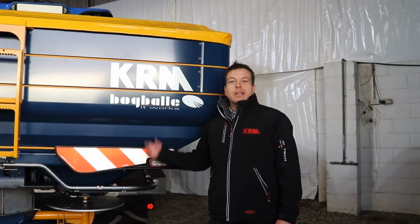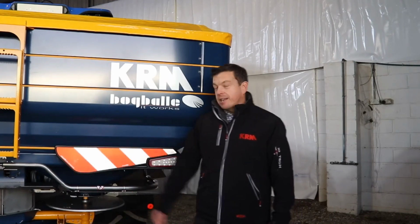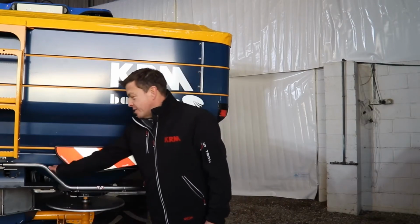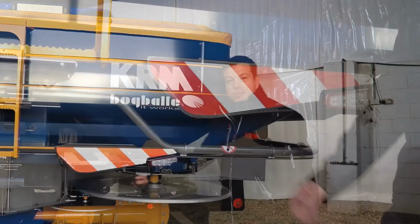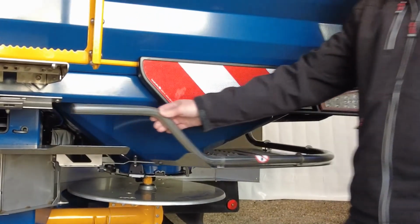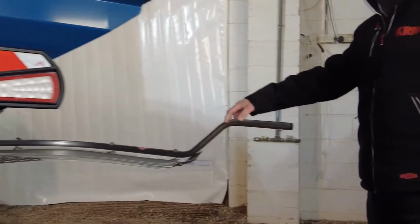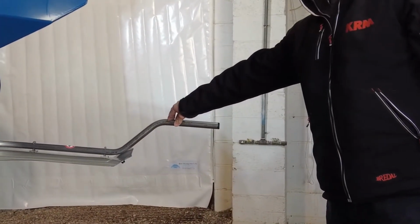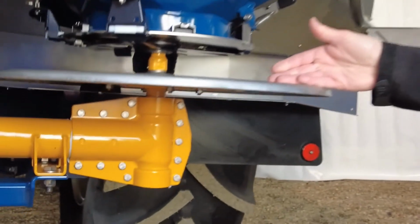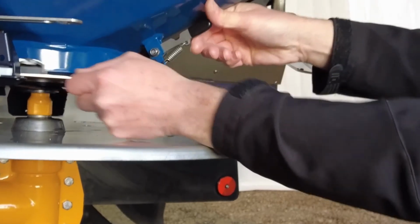So all the new Bogballe spreaders incorporate the new easy cleaning system, and I'd like to just show you that briefly. The guardrail pulls all the way out the side here, and we can open the guardrail to access the disc to fit the vanes on the spreader and access the shutters. And also it helps with cleaning, obviously, so we can pressure wash all these difficult to get to areas.